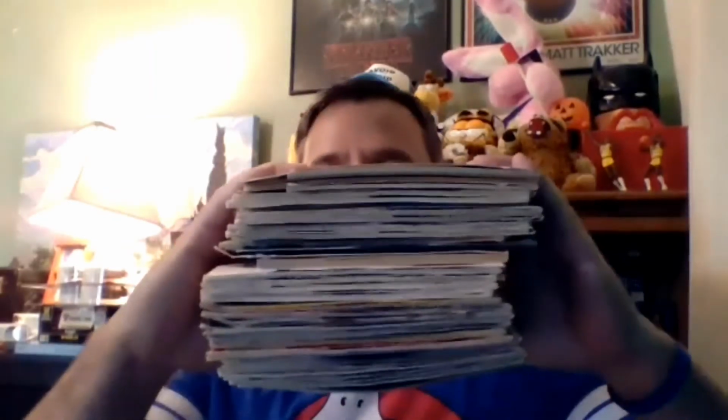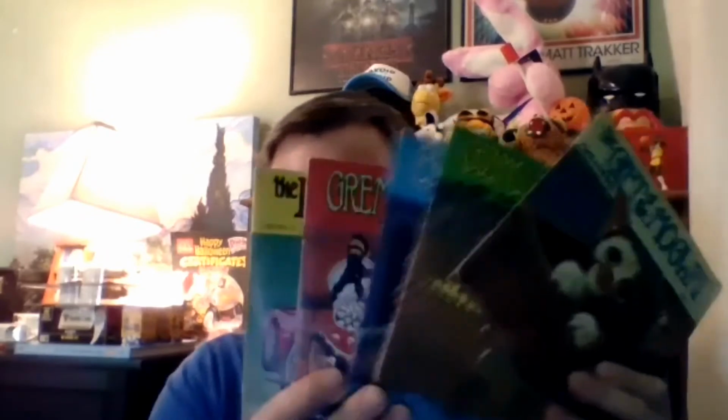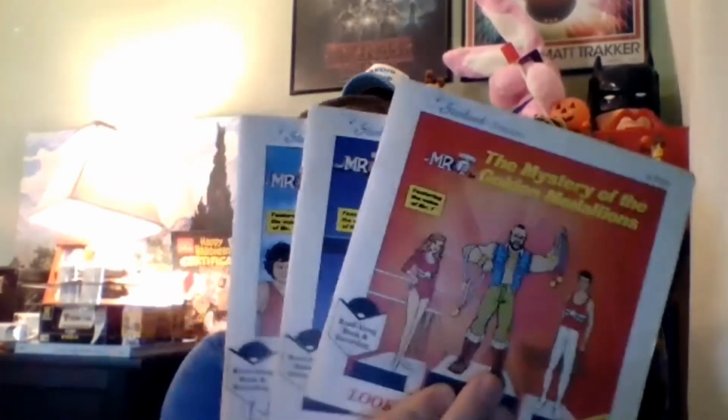And then here's just another little stack of them. Wow. A little bit. These ones, I'll go through a few of these. I've got the complete set of the Gremlins book, and there's 5 of those. I've got 3 of the 4 Mr. T. Oh my God. I think I sent you this one, right, Adam, recently? Right here, yeah. I still have another book of that.